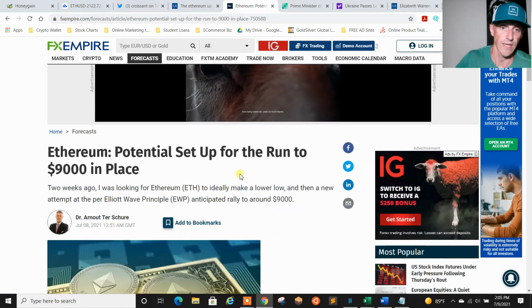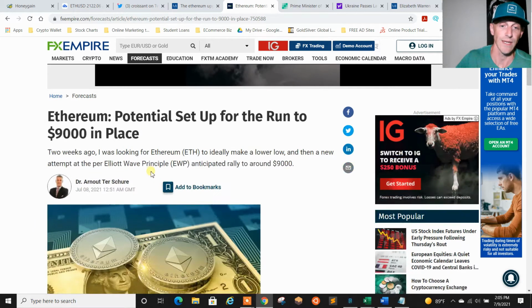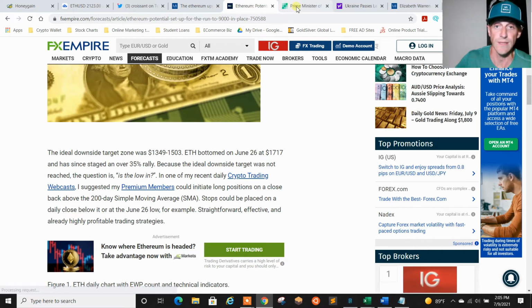Here's another article. Ethereum has a potential setup for the run to 9,000 in place. Okay, and again, that has to do basically with the supply reduction that we're talking about right there. That's another article I found.